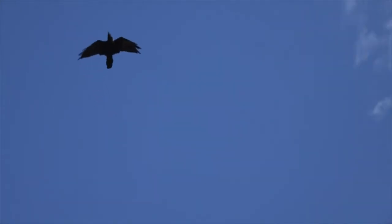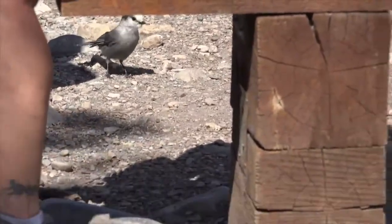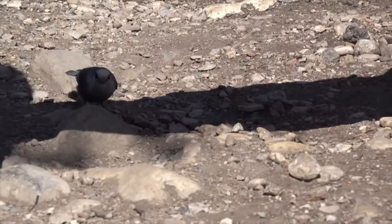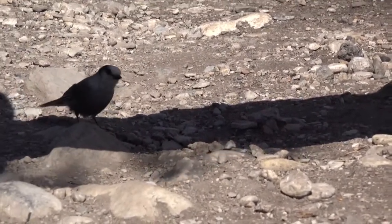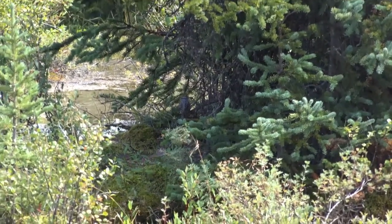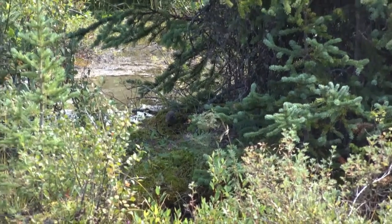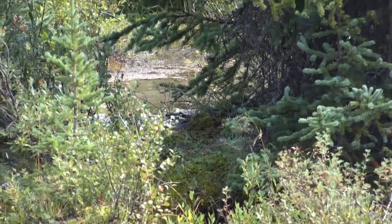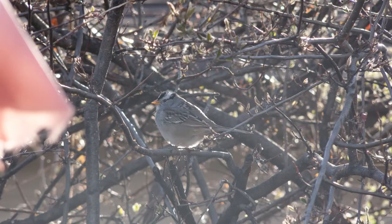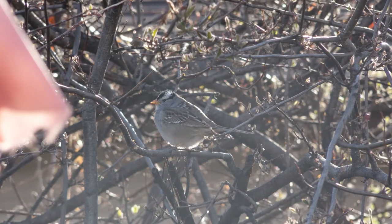We also saw a couple bird species. Looking for some food? Yep. I also noticed a white-crowned sparrow in a spruce tree, a common mountain resident. It is more colorful than most other sparrows, with its bold black and white crown stripes.